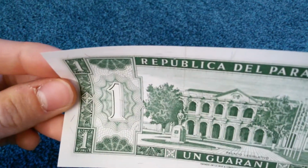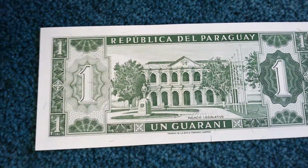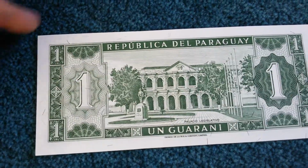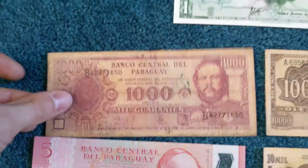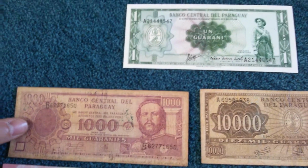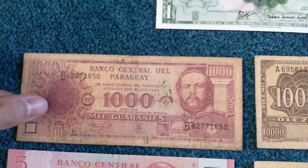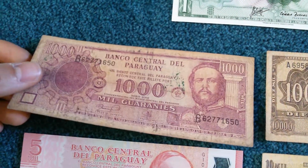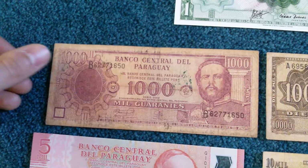We have a thin security stripe, and of course you can see all those, I don't know the word, you can see them lightning under the UV light. So those are more modern. It was held in about the same design for decades. So I guess this 1000 note isn't still in circulation. It's from 2002.